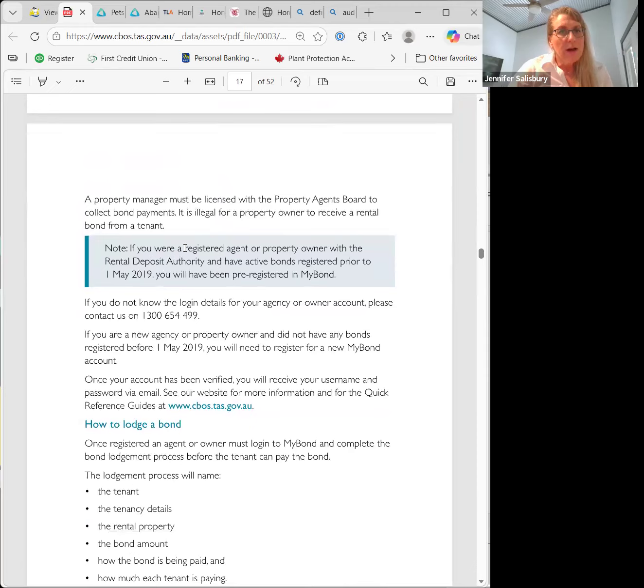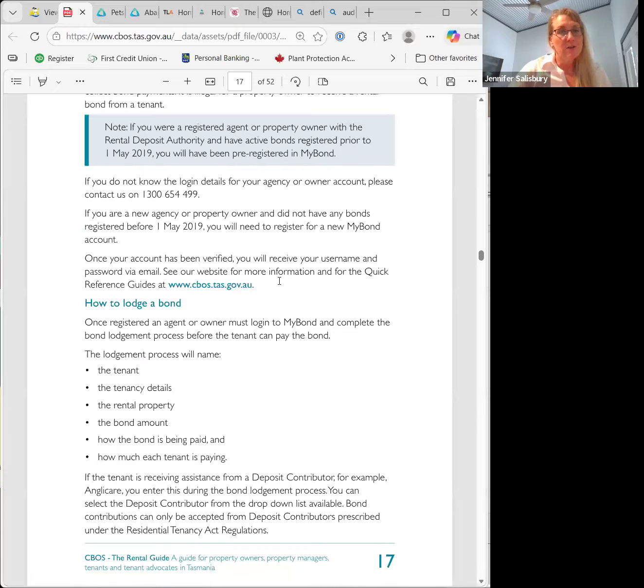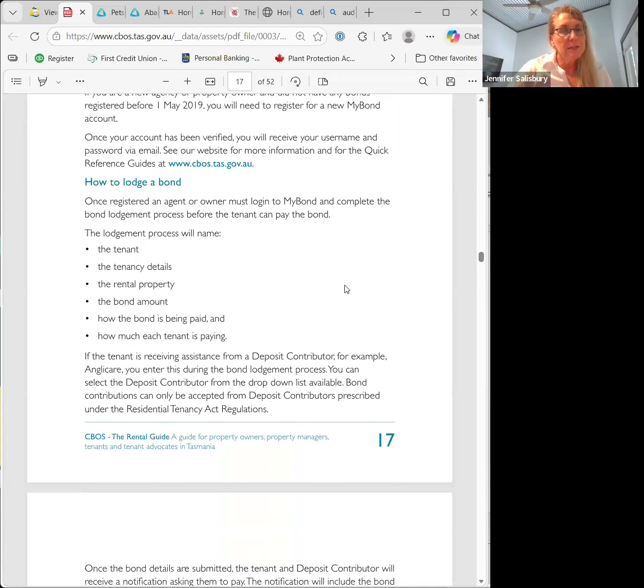And so you've got to actually be a registered agent or property owner with the rental deposit authority and have active bonds registered with My Bond. If not, you have to re-register on how to do it. Now, there's quick reference guides on how to do this. They give you the website right there, and then how to lodge a bond.